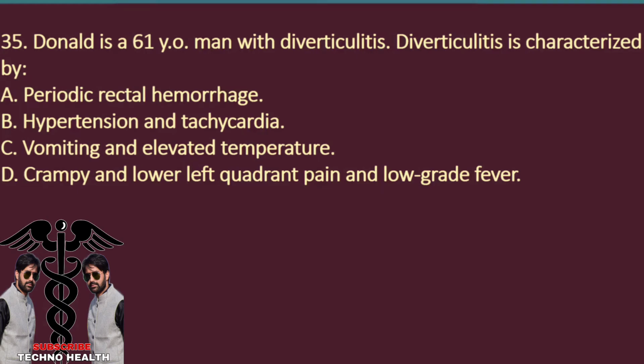Question 35. Donald is a 61-year-old man with diverticulitis. Diverticulitis is characterized by: A. Periodic rectal hemorrhage. B. Hypertension and tachycardia. C. Vomiting and elevated temperature. D. Crampy lower left quadrant pain and low-grade fever.